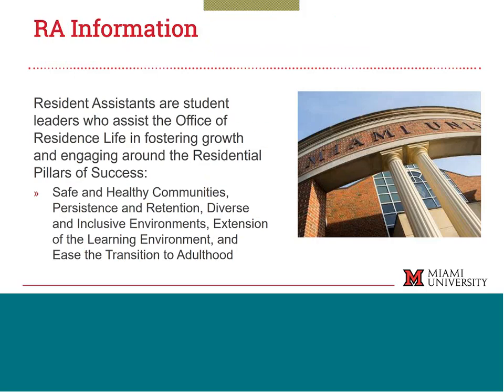Sort of a similar timeline process. As the students are considering where they want to live in their second year or third and fourth year, the resident assistant application plays into this. Deciding whether or not to be a resident assistant. Resident assistants are student leaders who assist in the Office of Residence Life by creating engagement around the residential pillars of success listed here on this page for you.